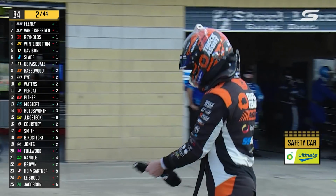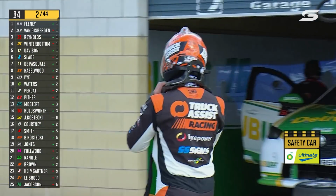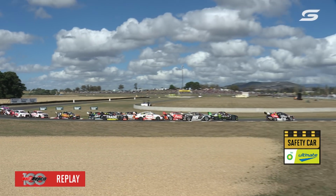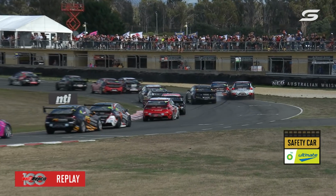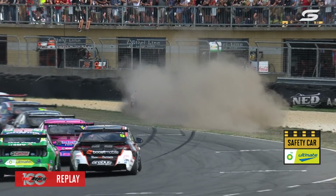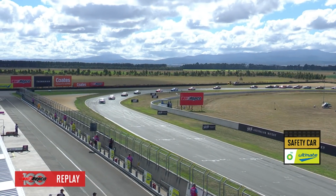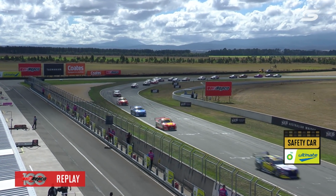So Jack's on his way back, and we'll unpack the incident to understand what's gone on there. And his poor starts, that was one of them. Now, this is the gaggle of the cars that we were commenting on. Now, who contacts who? Now, Jack LeBrock and Heimgartner have made wheel-to-wheel contact, and then bang, off the road they go. Yeah, so it's an interlock. I think it is, isn't it? Yeah, I think they've just ended up jammed on each other's wheels.